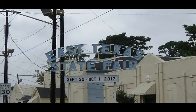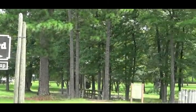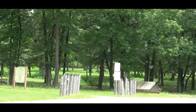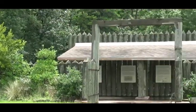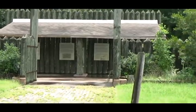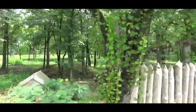Yes, and they also have the East Texas State Fair. Camp Ford was a prisoner of war camp for the Yankees during the Civil War. The Confederates ran it. This little area has tons of information. And this is a historic site.